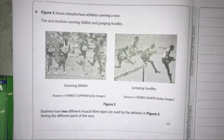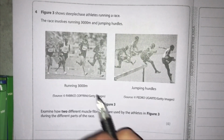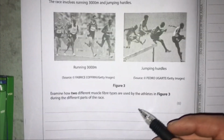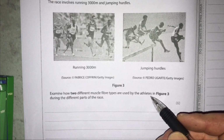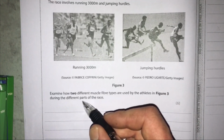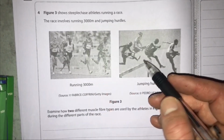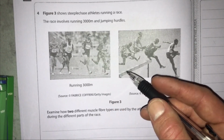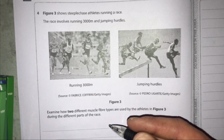Question 4. Figure 3 shows the steeplechase athletes running a race. The race involves running 3,000 meters, running here, and also jumping hurdles. Examine how 2 different muscle fiber types are used by the athletes in figure 3 during different parts of the race. So it's suggesting that for the 2 different parts shown, perhaps a different muscle fiber type would be most beneficial to the athlete. We know that there are 3 muscle fiber types.